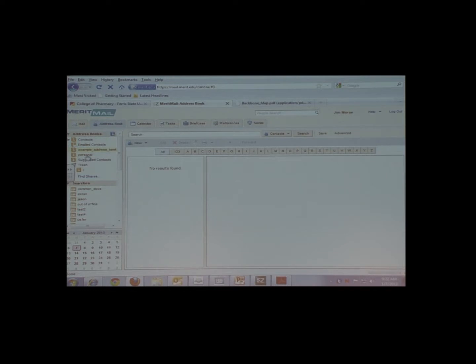This one I'm not using right now, but you can import an address book or create a new one. I guess the import isn't, no, the import's done someplace else, so I'll show you that. But when you import an address book in, you have to designate a folder where it goes. So I'll show you that a little bit later. Personal address book here, which in my case is empty. Suggested contacts, this came from another user who said these are good contacts for you to have. There's trash, and then there's another sample address book that I have down here.